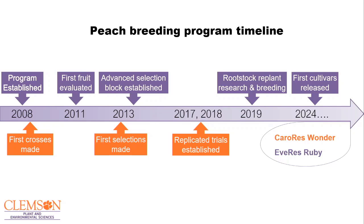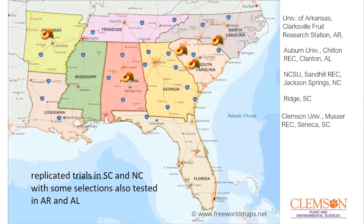Okay, so the replicated trials I already hinted at. The first were in Arkansas and Alabama, of course, with university extension programs or breeding programs, with my colleagues looking at them.